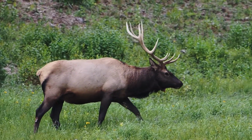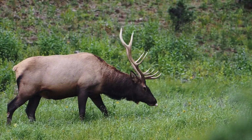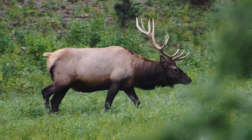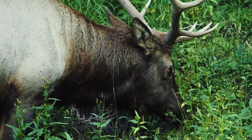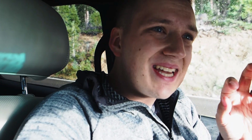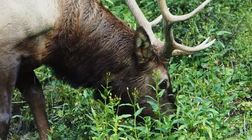All right, this was awesome. So we found 2 bull elk right here on Milner Pass. They were together. They were dueling right when I snuck up on them. I cracked a stick and thought I scared them for a second, but they only paused for a second before going back to it. I think it's hailing right now. Oh well. I snuck over there, hung with them for a minute.